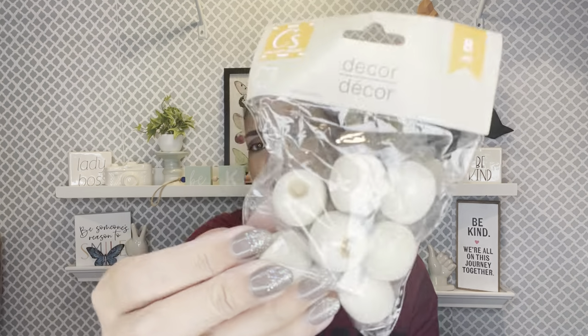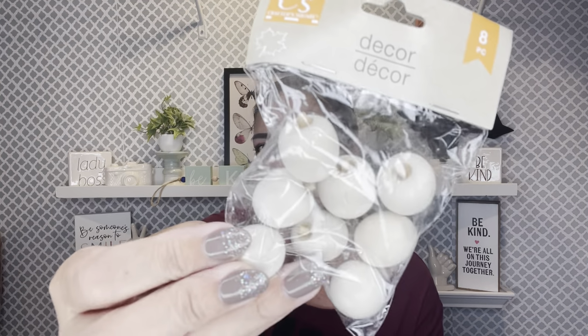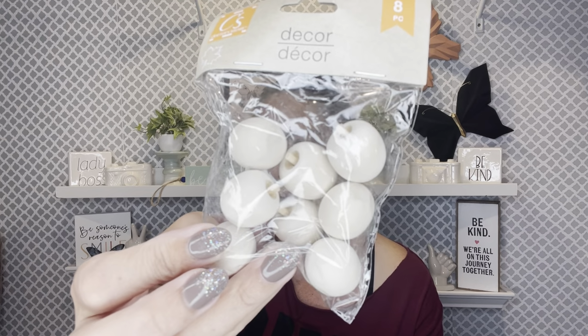I thought this was super cute, but I still can't make out what this is. I asked my husband, do they look like apples to you? Just as decor, you get 8 pieces. I'm just gonna throw them in a vase or something, a little mason jar, and put it on my tiered tray and wrap some twine. I don't know, guys, I'll do something.